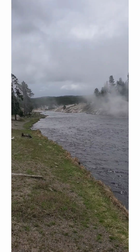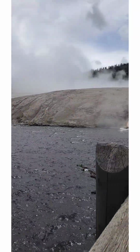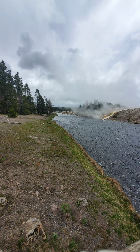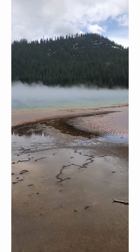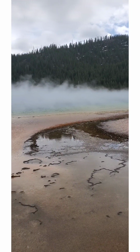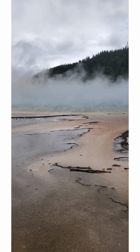We went straight out to Yellowstone the next morning. This is out in the Grand Prismatic Lake area. There's the river that runs right off of it. Lots and lots of geysers. That was the theme of Yellowstone for us, hot, colorful water and geysers.